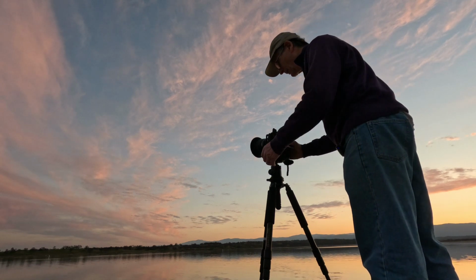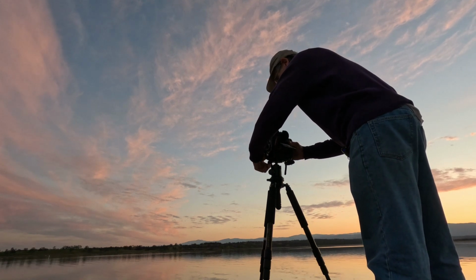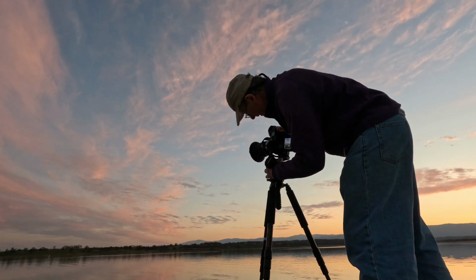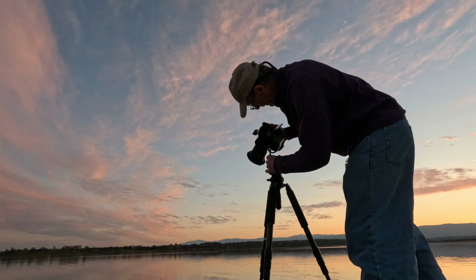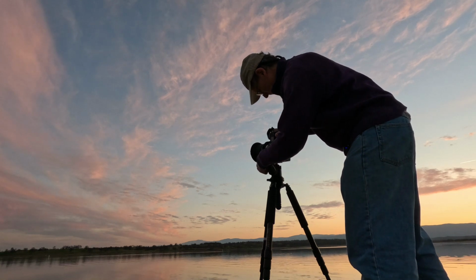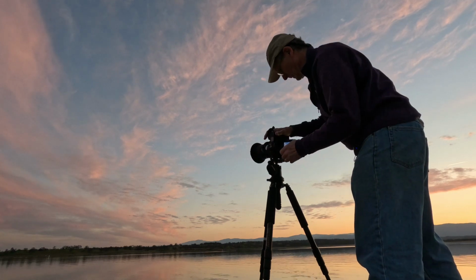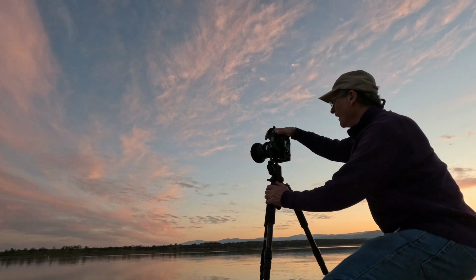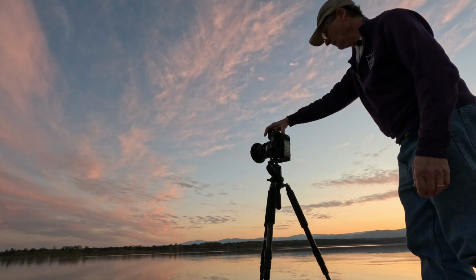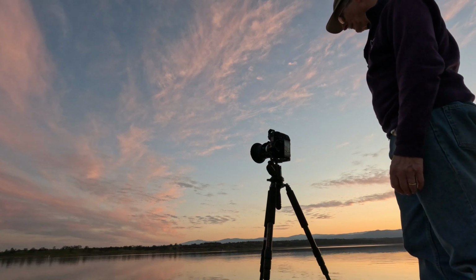These clouds are so good, I want to do a vertical. So I've got my L bracket on. I'm just going to flip my camera into the vertical position. I can see what I'm doing here. Here we go. That looks great. Very cool clouds. What a wonderful evening.